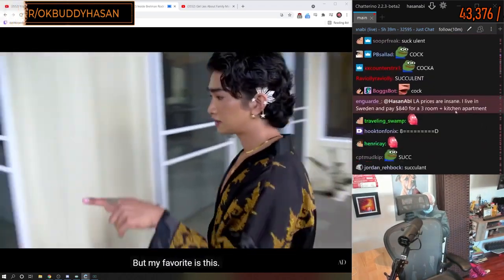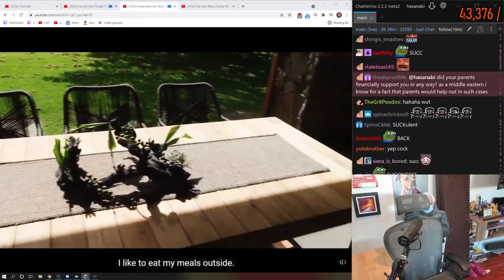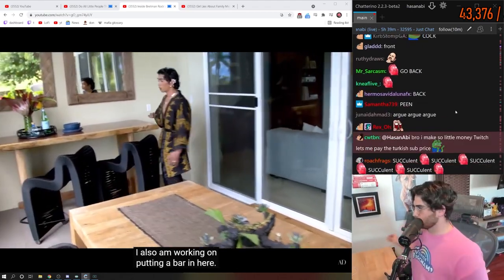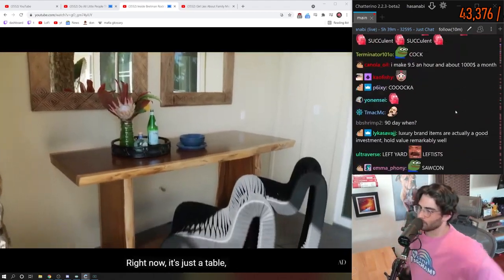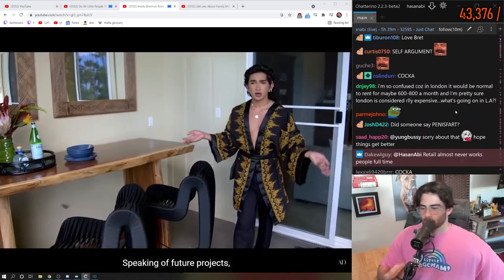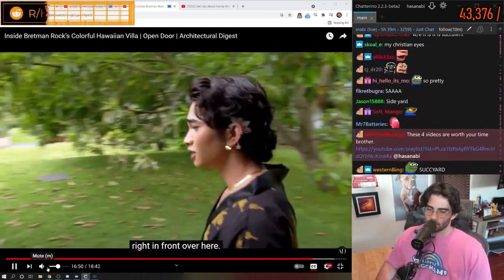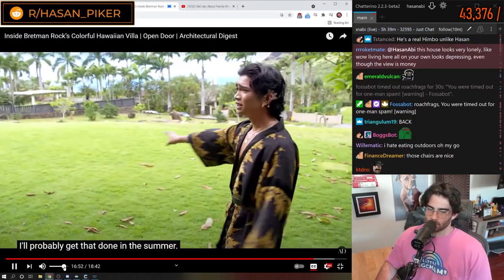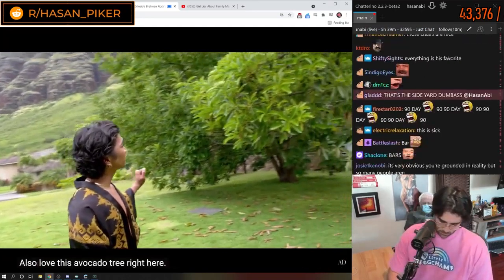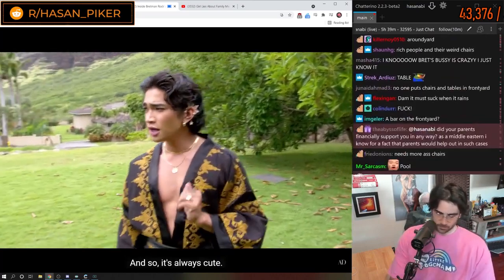But my favorite is this, and this is actually where I eat most of my meals. I like to eat my meals outside. I also am working on putting a bar in here. Right now it's just a table, but eventually I'll have a full bar. Speaking of future projects, I am planning on putting a pool right in front over here. I'll probably get that done in the summer. I also love this avocado tree right here. She's actually producing new avocados for me, and so it's always cute.